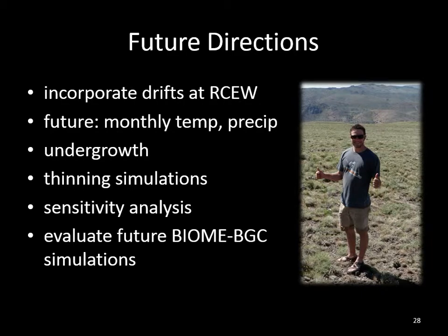I didn't mention, but for this future climate, I only did annual increases. I just said, what's the annual increase? It's like 3.2 degrees Celsius, but I'll do monthly. And I might incorporate temperature variability from MACA. Need to do understory simulations. Need to actually do the thinning simulations. That's one of the main deliverables to managers: look at how thinned stands will potentially be more resilient. Do sensitivity analysis, especially of the vegetation parameters of rooting depth, LAI, that sort of thing.